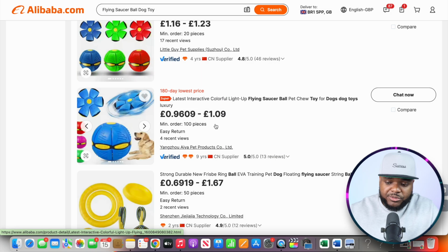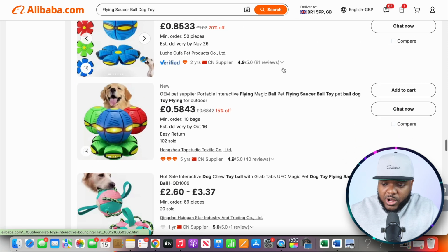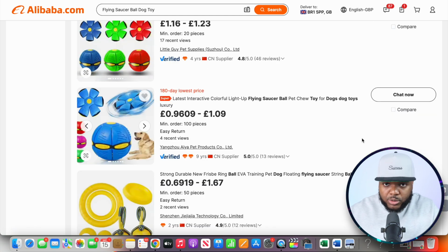So for example, I would reach out to this one. I may also want to reach out to this one, just every single one. And I'm going to keep going down to the bottom, and I'm going to keep going to page 2, page 3, page 4. So there's multiple different ways that you can reach out to all of these different suppliers.